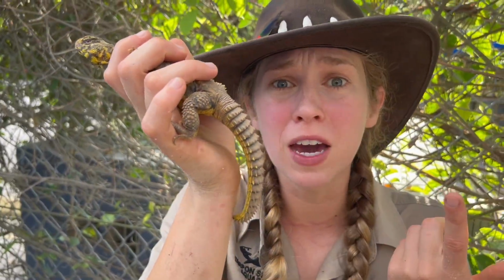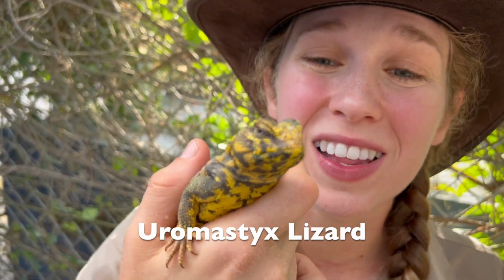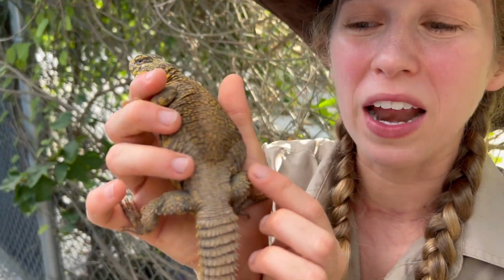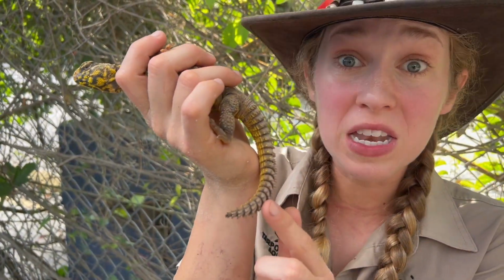Look at his tail. Ever want to see a real life dragon? I mean, come on. Now, he's not technically a dragon. This is a Eurymastix lizard. And these little cuties have this soft, chunky body. They're herbivores, so plant eaters. And they have this weapon down here.